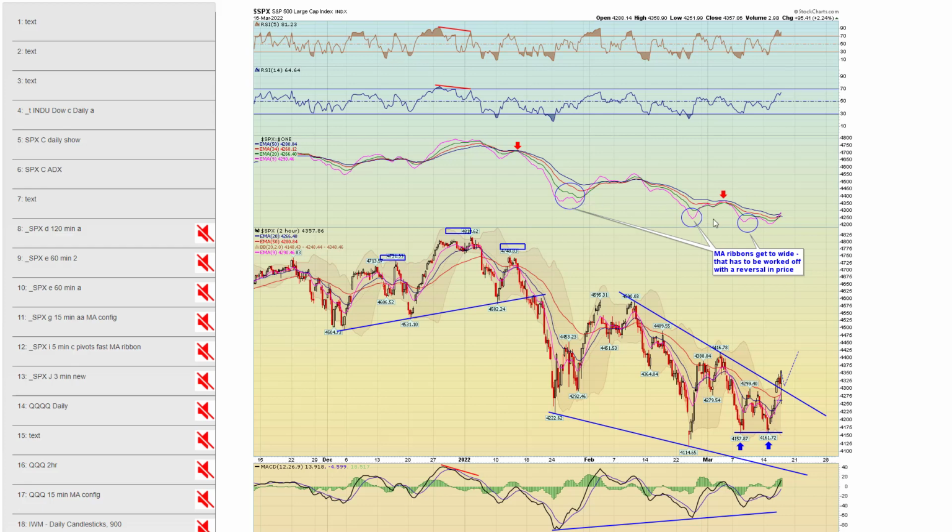You can see your moving average ribbon, how it's a good guide. Every time they got too wide here, it tended to be trade lows here. So it's now pinching here. It's now at a point where it could go positive. Okay, it hasn't been that way for a while.